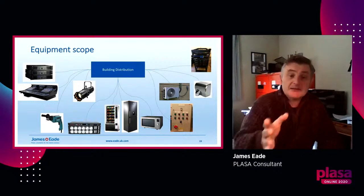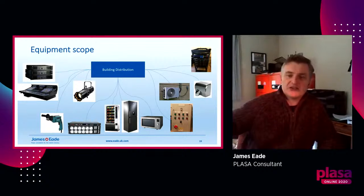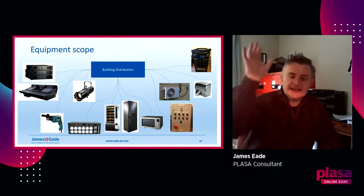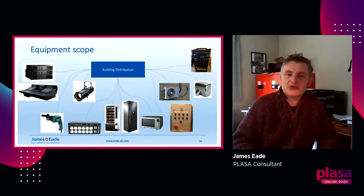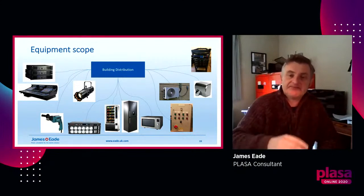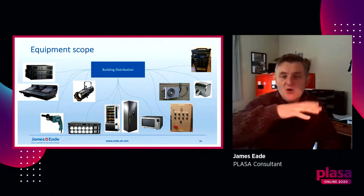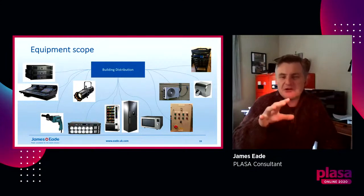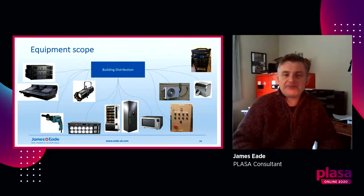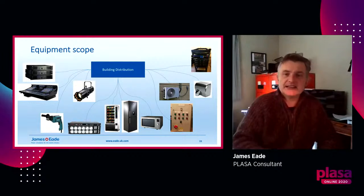So just to recap, in terms of the scope, all equipment's covered. Whether it's amplifiers and an amp rack at the side of stage, the heating and ventilation and aircon unit bolted to the side of the wall, dryers in the toilets, controls for stage machinery, fridges in the kitchen, portable equipment, lighting desks, fixtures, and so on. All of these things are in scope. The building distribution itself is usually covered under what is commonly a 5-year periodic inspection and test regime.